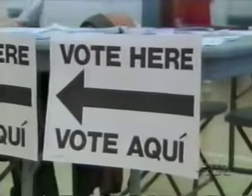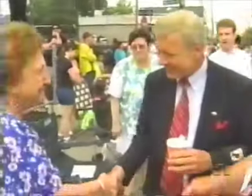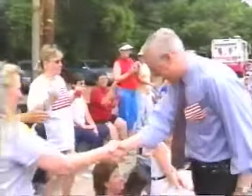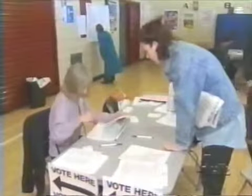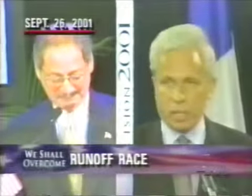Last fall, New York City Democrats had a choice to make between 4 major candidates running for mayor. And whichever one they picked, odds were none would get over 40%. So voters would be back 2 weeks later choosing again. And that is exactly what happened. Democrats Mark Green and Fernando Ferrer will face off in a runoff.